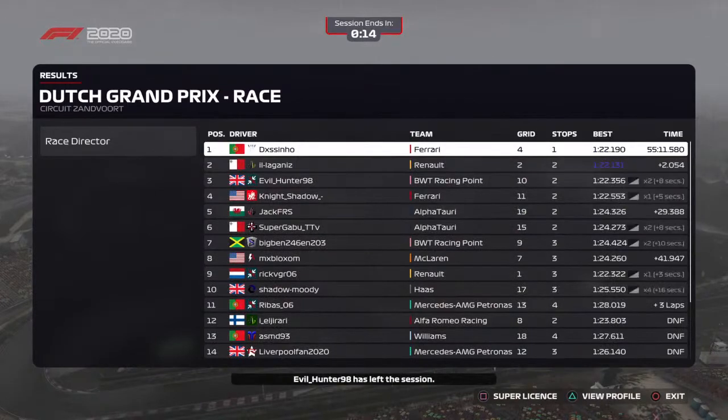It's Desenio who has cemented his championship lead now after round 8 in the Netherlands, following a blistering performance and once again a really frustrating evening for Renault.